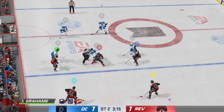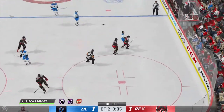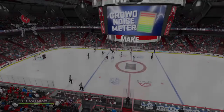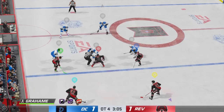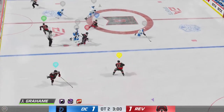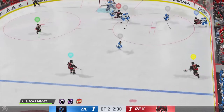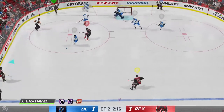Locks them up on the draw as they take possession. There's the whistle. Offside is the call, stopping the play. Dangles won the draw here in the open ice. Moves it to Jay Claus. Handles the puck at the point. Hard blast! That's a beautiful pass saved by the goalie there.